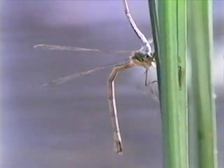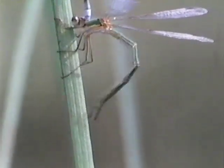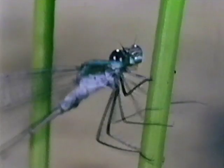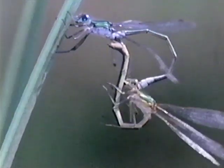He first seizes the female behind the neck with a pair of claspers at the end of his tail. What then follows is unique in the insect world. Most insects mate tail to tail, but male dragonflies and damselflies have a second set of sex organs underneath their bodies. The male transfers sperm from his tail to this secondary organ. The female bends her tail round to make contact with it, and the pair assume a bizarre and characteristic wheel position.